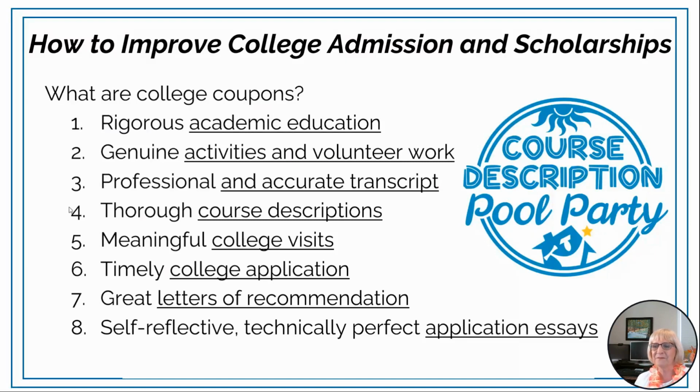Now, all of these coupons are time sensitive, right? They all have to be worked on regularly. Some of them are out of your control. Pretty much everything the teenager does is out of your control. And that's why today I want to talk very carefully and specifically about course descriptions, because those are completely in your control. You can control your homeschool records no matter what else is going on in your life.